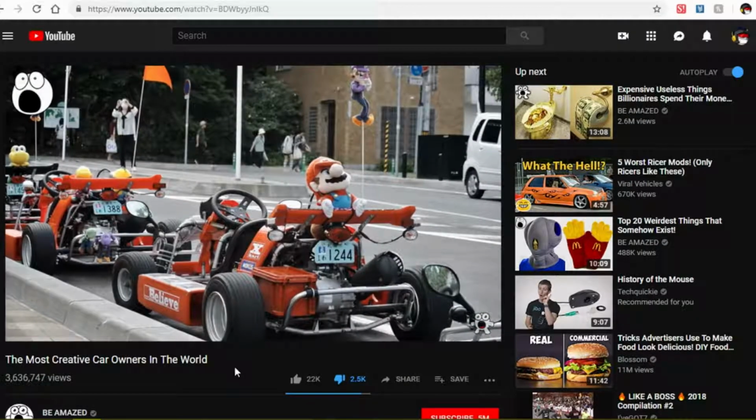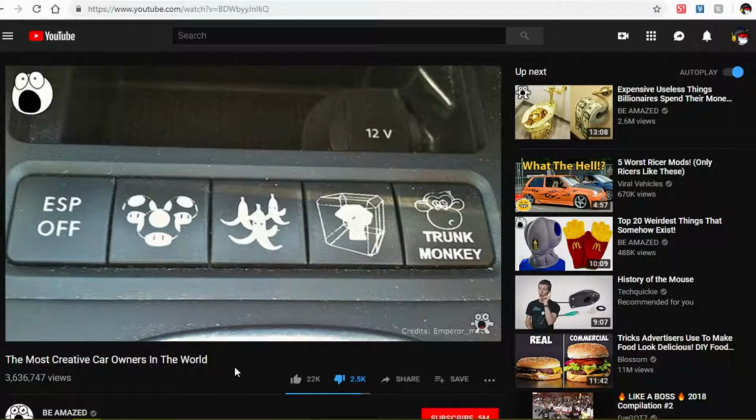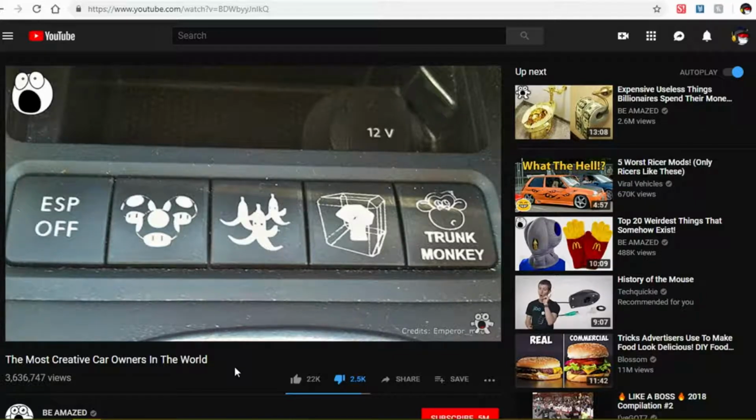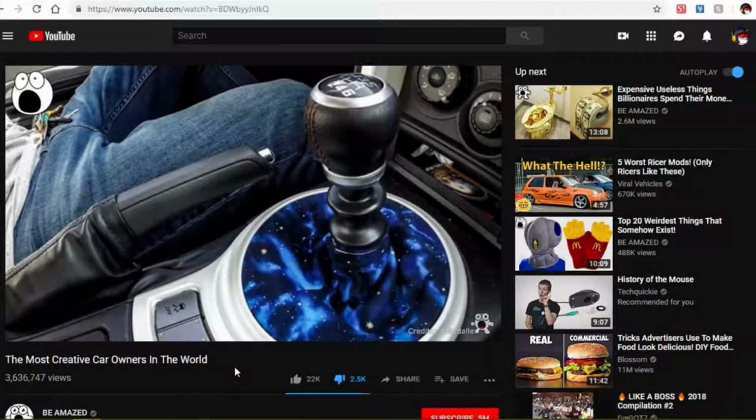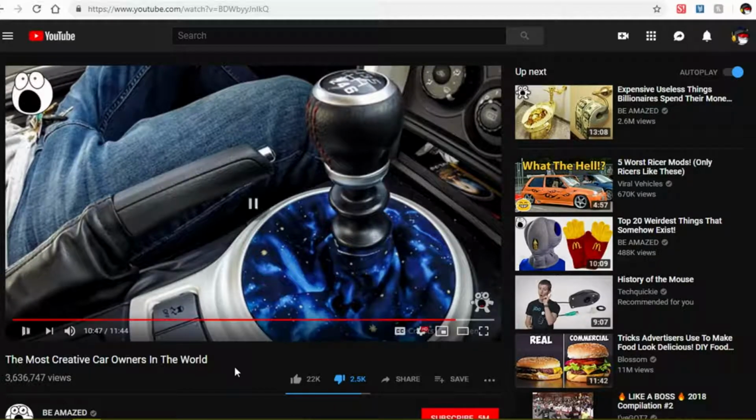Or how about turning your vehicle into a Mario Kart car, even featuring the modes and options to activate magic mushrooms and empty banana peels. Or slide into another dimension with this gear stick cover. The car owner, let me think. You know, to be honest, that doesn't really look that bad. But I'm sure you could just buy that on the internet.